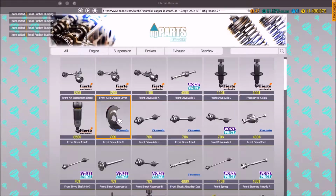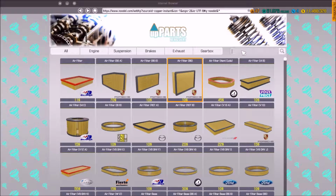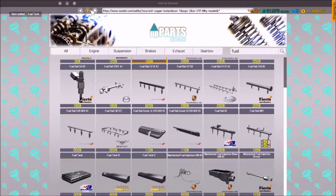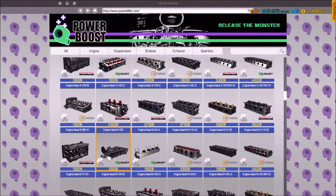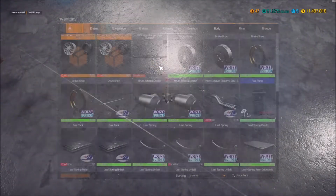Full-on leaf spring. And yes, as you notice, I already built the engine for this car. It's the same as the last one, so I didn't figure I'd put you guys through the pain of that again. Fuel. So I'm going to try and figure something out here. I have been getting some comments over on the YouTube channel, some tips. So I'm going to give this a shot here in a minute. Once we get to the front end, hopefully we'll have something interesting here.